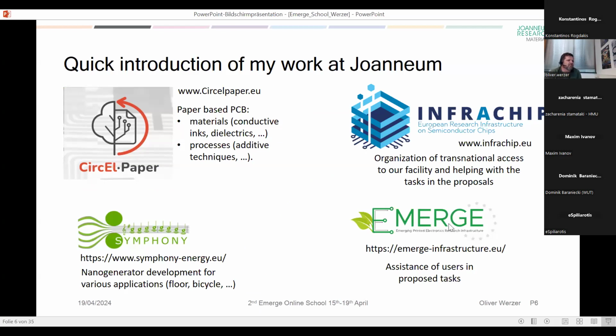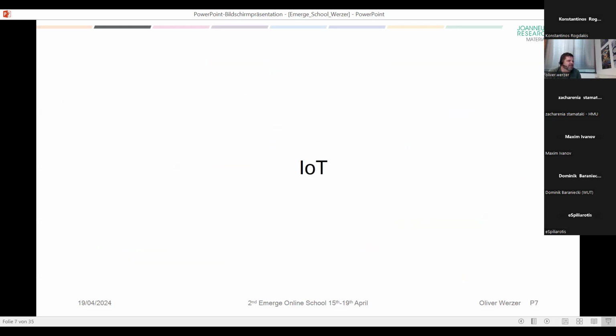So I'm with the Emerge project, where I help some of the users with their problems. Recently, it also started the InfraChip project that is very similar to Emerge, but also offers a lot of stuff for inorganic semiconductors. Then I work a lot in the Symphony project. The Symphony project deals with nanogenerators and how we can use them in different use cases. And finally, I work in the Circle Paper project, where we try to replace standard FR4 PCBs by paper-based PCBs to get a little bit advantage of everything I will show in a minute.